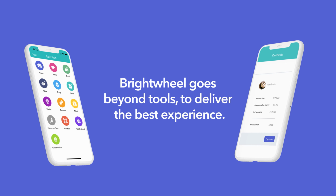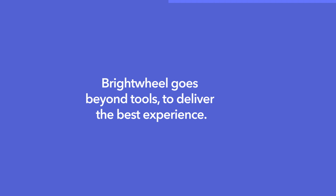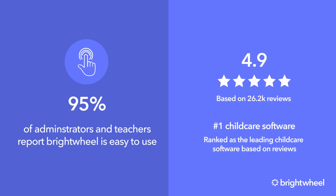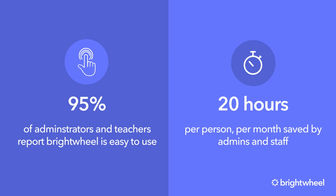Brightwheel goes beyond tools to deliver the best experience. It's rated as the leading childcare software based on reviews from directors, owners, and families alike. Over 26.2 thousand reviews to be exact. Our administrators and teachers are consistently blown away by how user-friendly it is. 95% report it easy to use for staff and admins. It takes as little as 15 minutes to get your staff set up and running, even those who have never used technology before. And on average, we save both admins and staff 20 hours per person per month.